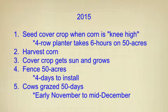But a few weeks later, most of the fields started looking more like this. That rye cover crop just exploded in growth, and even my dad was really impressed, he was surprised by it, by what we saw there.